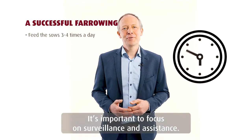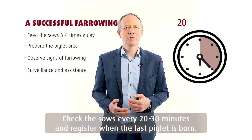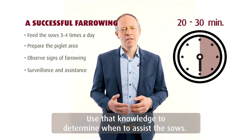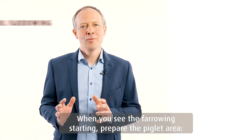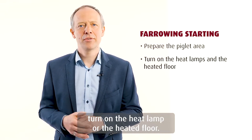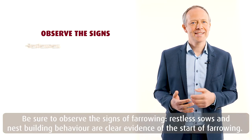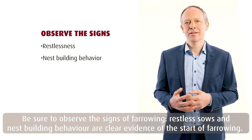It's important to focus on surveillance and assistance. Check the sows every 20 to 30 minutes and register when the last piglet is born. Use that knowledge to determine when to assist the sows. When you see the farrowing starting, prepare the piglet area. Turn on the heat lamp or the heated floor. Be sure to observe the signs of farrowing. Restless sows and nest building behavior are clear evidence of the start of farrowing.